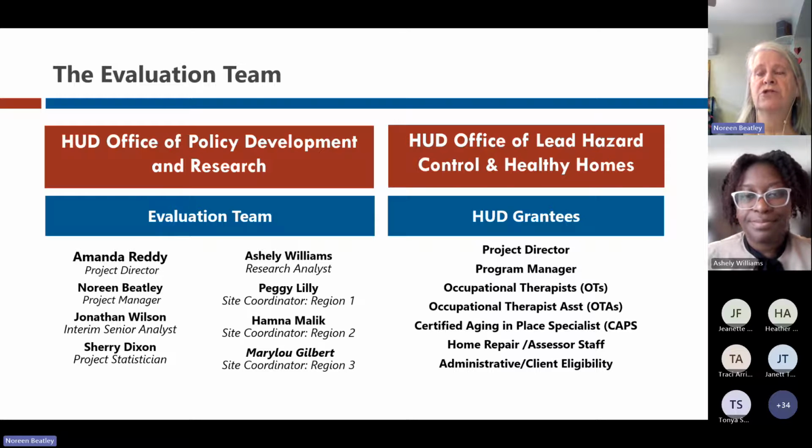So we have Ashley Williams. She is the team's research analyst from Solutions with us today. She's going to take notes and help me identify questions so we can get those answered. And I believe we have a couple of our site coordinators on as well, potentially Peggy. If we do, the site coordinators, please just type into chat and say hello.